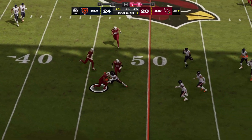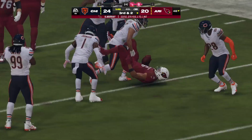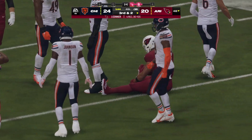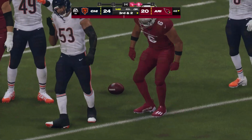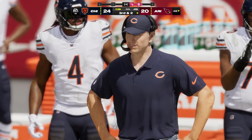Screen pass to Connor. And he'll get it out a couple yards shy of midfield at the 48. An incompletion, now a short pickup. That's not going to do it. Yeah, you've got to get to the line of scrimmage quickly, get set up, and aim downfield.